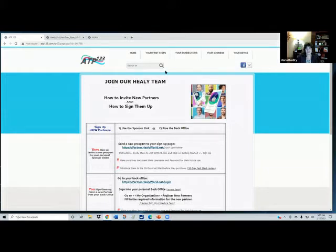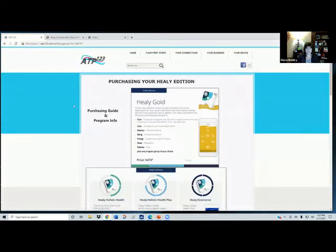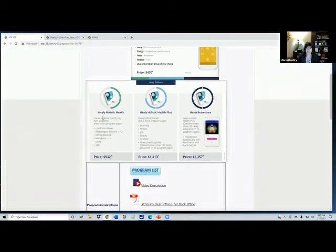Okay, so let's go to your first steps and then we go to purchasing a Healy. If we go to that button, it shows you the programs that are in the gold and how much it is at normal price. And then here's the Holistic Health Plus, and the Resonance.